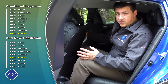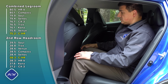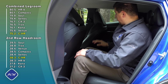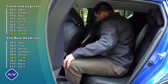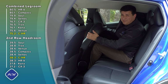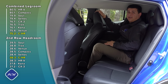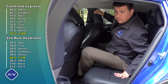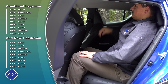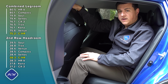Hopping into the back seats, you'll notice that overall combined legroom is definitely on the lower end of the subcompact crossover segment, even though the CHR is on the longer end outside. That really plays into the more cramped feeling we have over here on the right side if I were to try and squeeze behind the front seat that's all the way back in its track. You'll definitely find more legroom in something like the Honda HR-V or the Kia Soul, but overall headroom is pretty decent back here. If I lean all the way back in this seat, my hair is just barely brushing the ceiling. I have probably about 3/4 of an inch of headroom left.